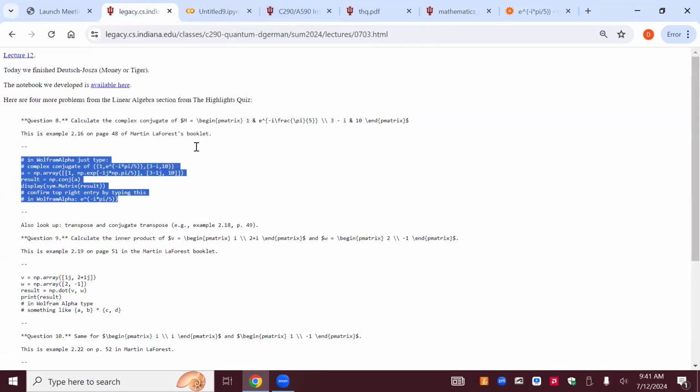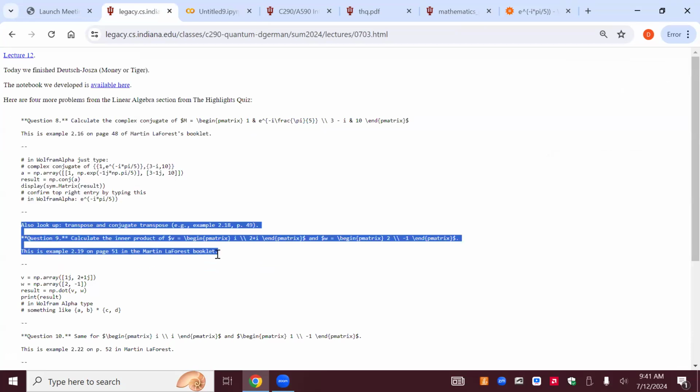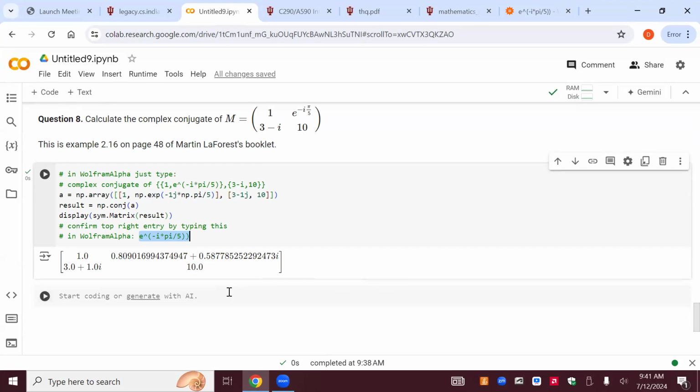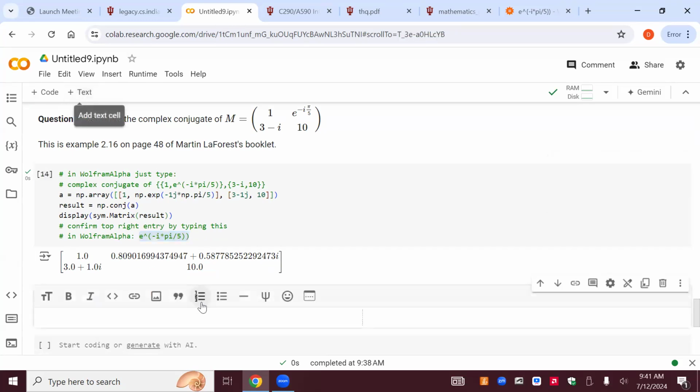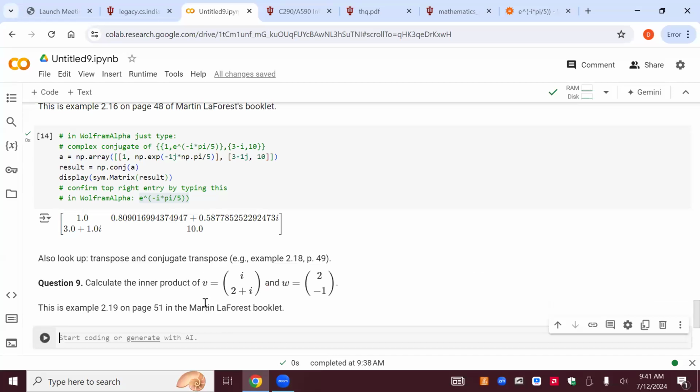So I'm going to go into 9 and I say also look up transpose and conjugate transpose. For example, look at 218 on page 49. I'm not going to do that, but you can. I did it last night just to make sure that I know where they are and so on. So I'm going to hit enter.